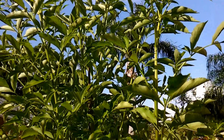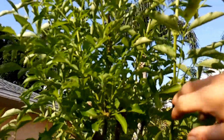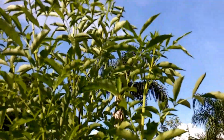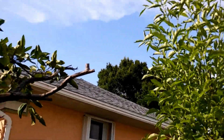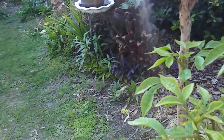Got these elderberries. I kind of pruned it up a little bit. I've been trying to keep it somewhat short. Because these trees can get pretty big, I want to keep it short and stocky, that way I can have as many different varieties as possible in a small area. Everything kind of cohabitates.